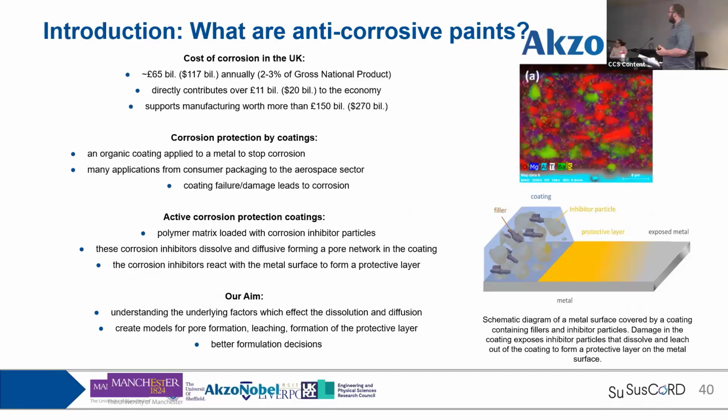Okay, so I'm just going to start with a little bit of background and a little bit of the project. Just to start with, again, the cost of corrosion in the UK, £65 billion per year, contributes over £11 billion to the economy and supports manufacturing worth more than £150 billion. So this is really an area we can have a huge impact on if we can improve our anti-corrosive coatings.